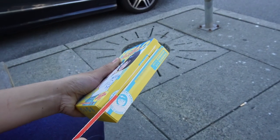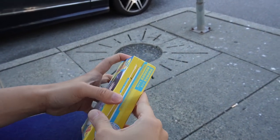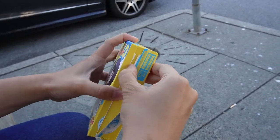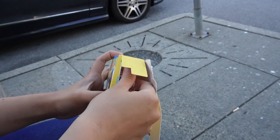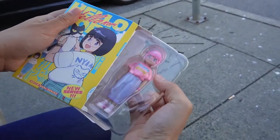I think I'll open up one of my Lord of the Rings ones. Yes, I want to see who you get. Yeah, I'll open up one of mine. Oh my god, this is so bad. Oh! What'd you get? Did you get the blue one? No. Oh, you got Peach!